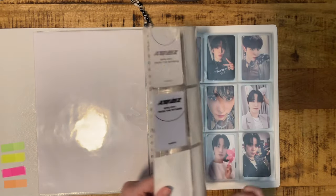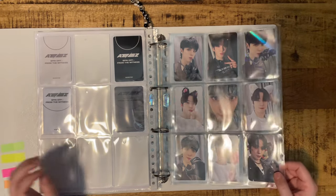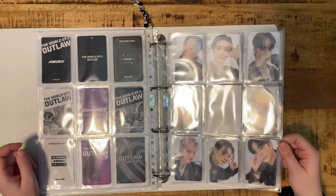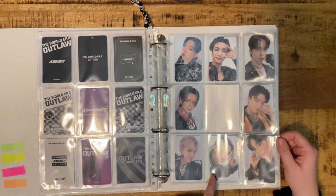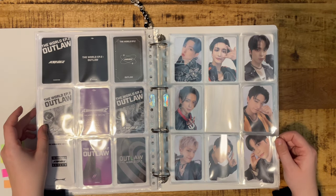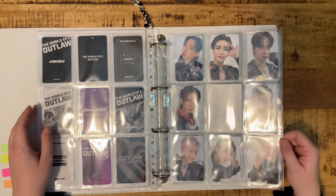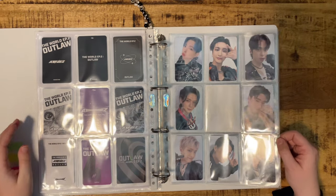I don't really know. I do have a full page of pre-order benefits for Bouncy Era though, so that's really nice. I also have an OTA set of these because I applied for a fan call. I already said that in my miscellaneous section, but I applied for a fan call, and so I bought a lot of albums, way more than I needed, but it's okay. And so I was actually able to keep an OTA set of pre-order benefits, so yeah, that's here.